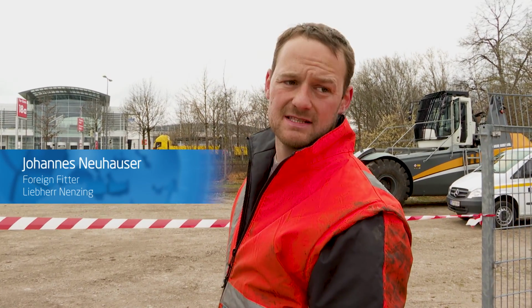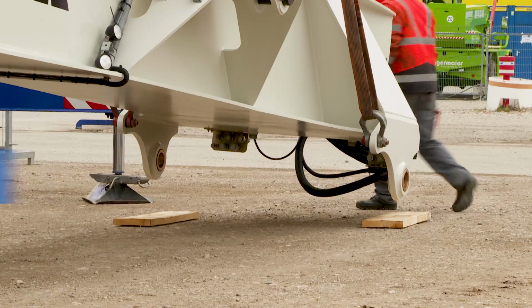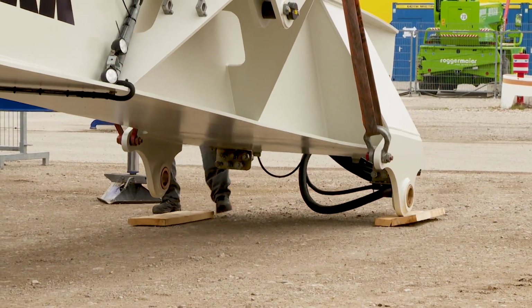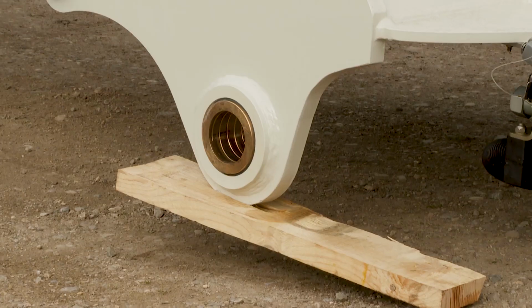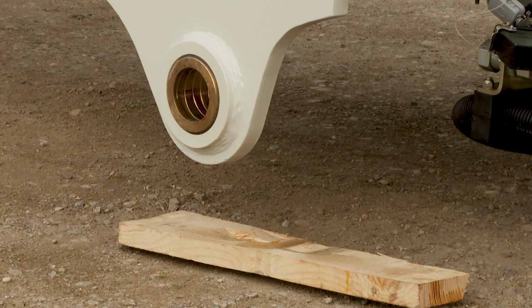It's the crane's load limit. Now let's deposit the load so we can extend the telescope differently, and then maybe we can lift more. No sooner said than done.